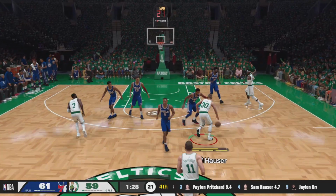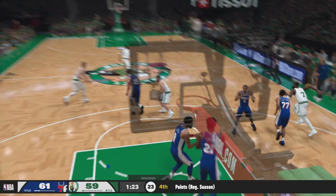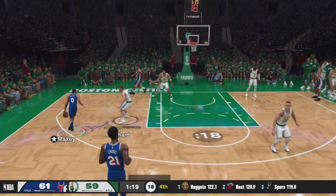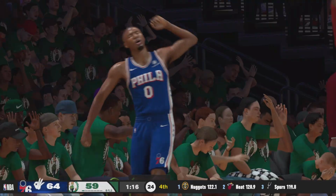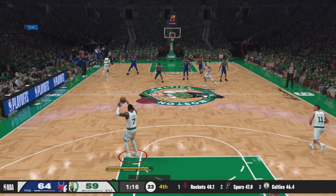So reliable in the clutch. Cleared away by Embiid. And so George will bring it up for Philadelphia. Their biggest lead of the game was 9. Buries it from outside. Yeah, that's a big shot by Maxey. He really has a sense for the moment.